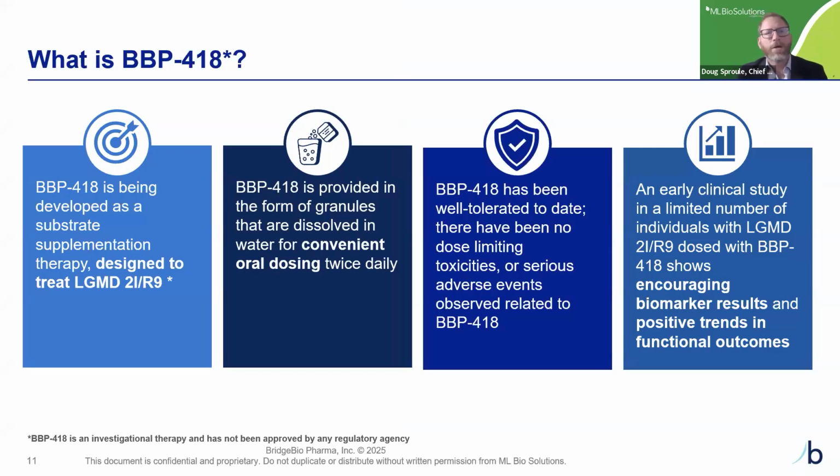I want to talk about our product under development. And again, we're going to talk about BBP 418. It's a product that has not been approved by any regulatory authority in any country. I'm going to talk about some of the preclinical data and obviously take it for what it's worth. BBP 418 is being developed as a substrate therapy that's designed to treat LGMD2I R9. And I'll talk in a little more detail about the specific mechanism of action of this product. It's provided in the form of granules that are dissolved in water and consumed twice daily, so typically in the morning and the evening. This product is under active study.